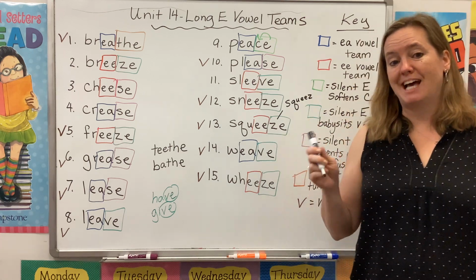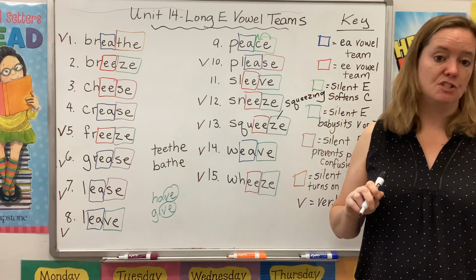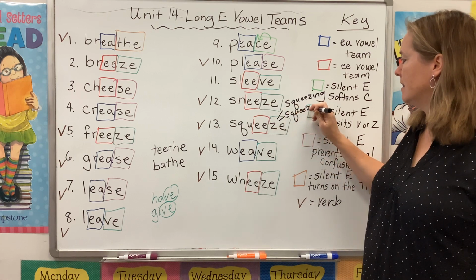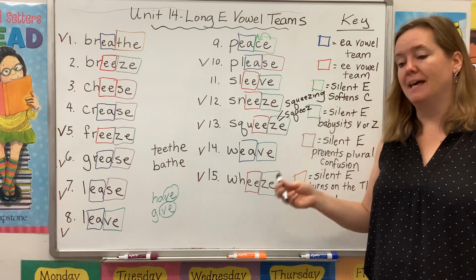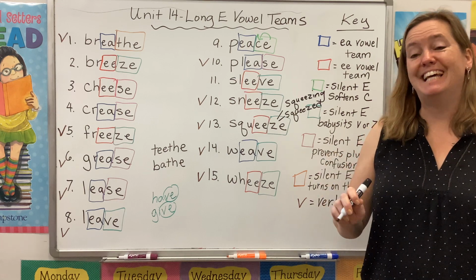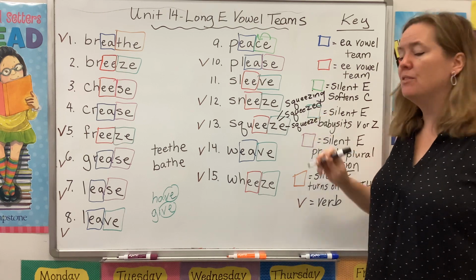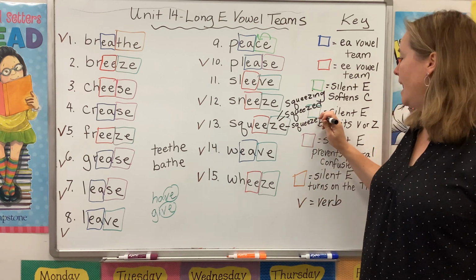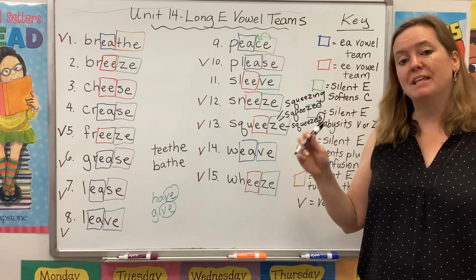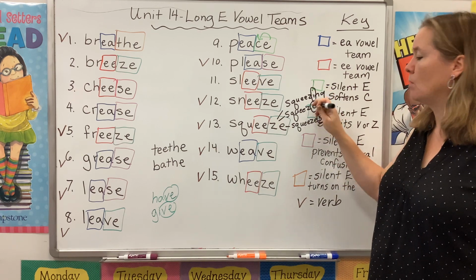If a word ends with silent E, we drop the silent E and then add ing. If I want to change it to squeezed, I drop the silent E and then I add ed. But if I want to change it to squeezes, I don't drop the E. And the reason I don't is because S is a consonant. We only drop the E if our suffix starts with a vowel, like I or E.